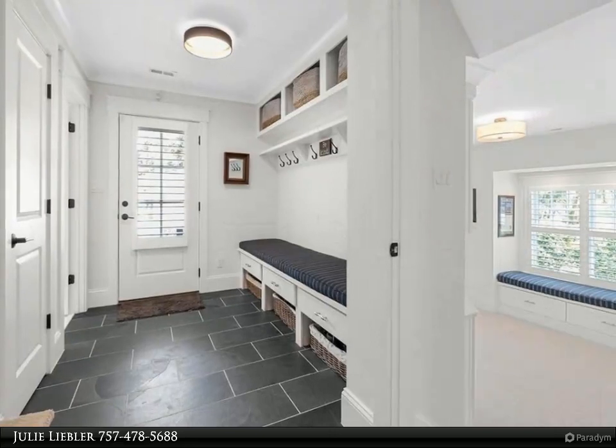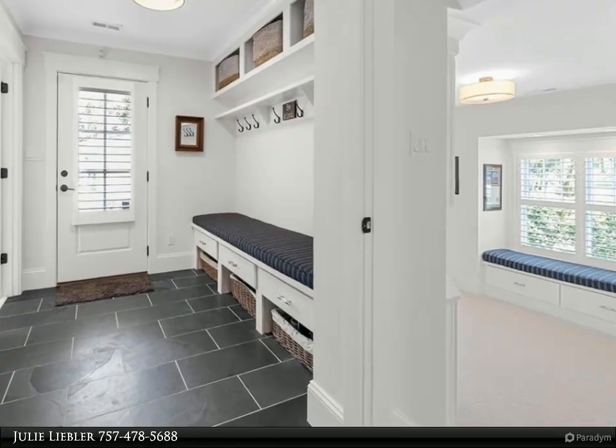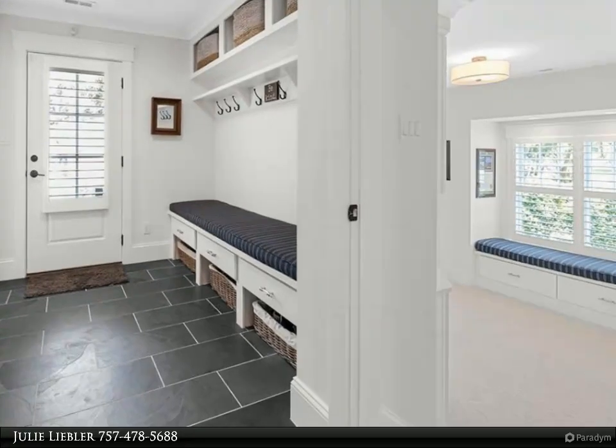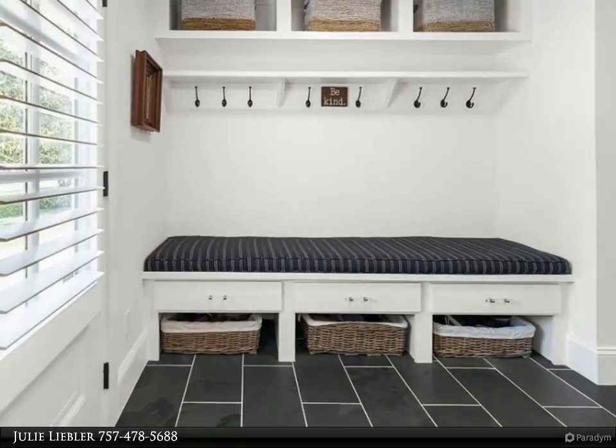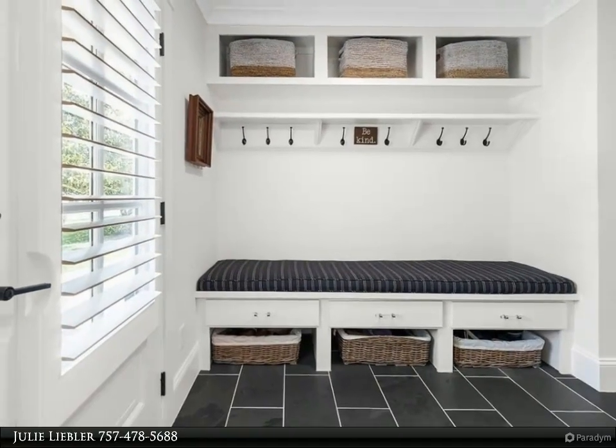built-ins. 3 bedrooms upstairs and 2 full bathrooms. Hardwood floors throughout the downstairs. Professionally landscaped, fenced yard, just over 1 acre. Loads of storage and a huge garage.